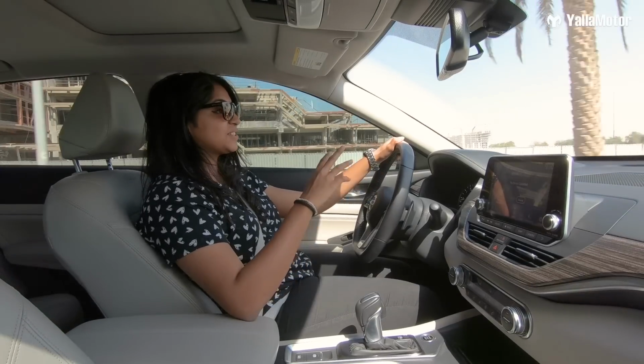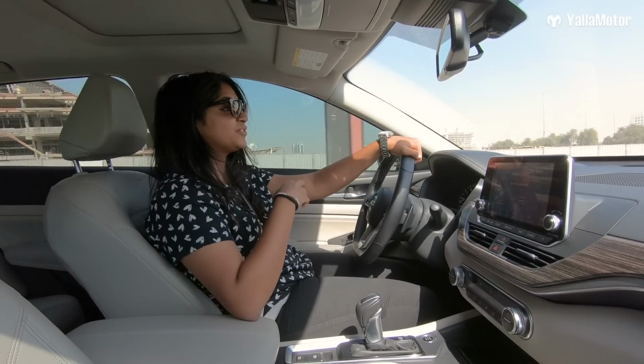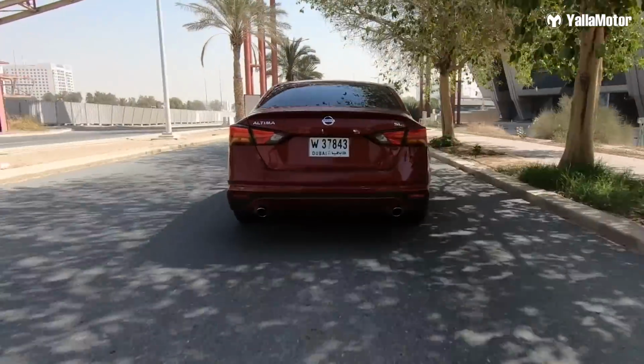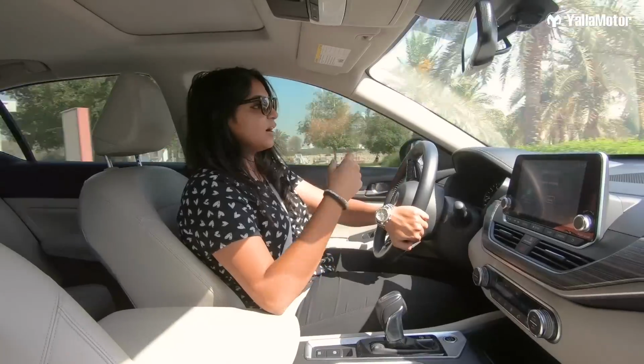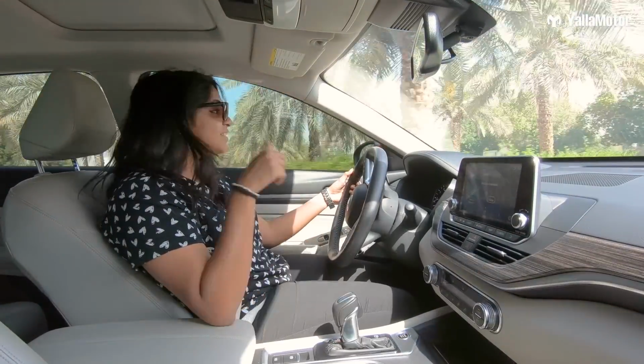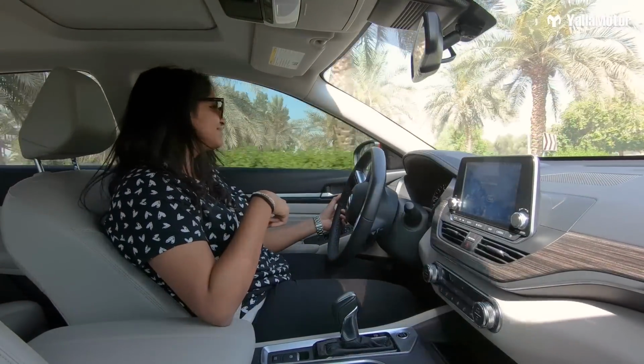I have to say, I didn't expect this from the Altima. I've driven the previous generations before. Never really was impressed by it, never really liked it. It was just another regular car, but this one is definitely changing my mind. So even in regards to the drive, Nissan, good on you guys.